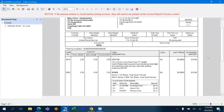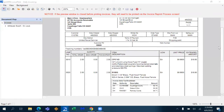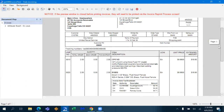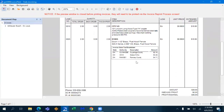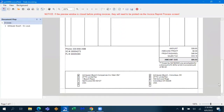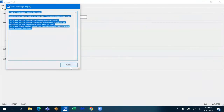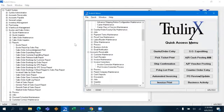As you can see here, let me hide this little floating panel. There we go. So you can see here on the invoice, it's quite nice. It lays the items out. It's got your taxing authority breakdown, and your inbound and outbound freight, insurance and handling charges. So your invoice is already out the door. That one is just a simple order that went through.